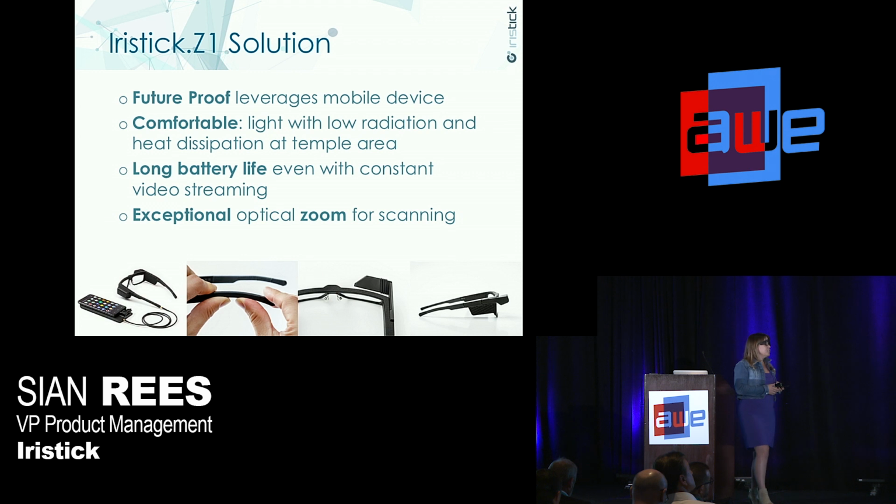So the Iristick solution, and I'm going to talk about some of our features. I'm wearing the Iristick right now. You see we connect to the mobile device. That's the picture down here. So that's leveraging the power of your mobile phone that you already have. That means when a processor gets upgraded, or if you need to work with a new app that only runs on the latest Android version, that's okay because you just upgrade your existing mobile phone.